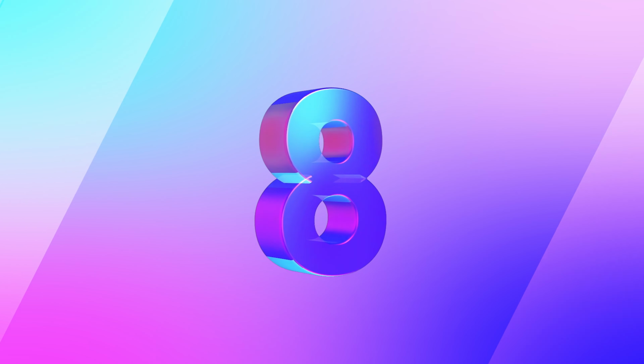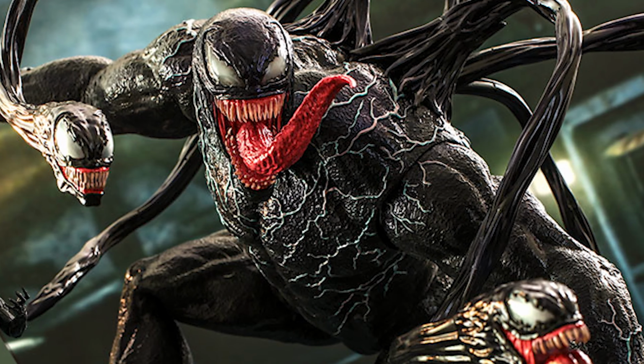Okay, moving along at number 8, we have Venom. That's right, the Venom figure. I think a lot of people were sleeping on it when it first was announced, and then when it came out and people started doing the reviews, oh man, people went crazy for this guy. I know a lot of people didn't like the Venom movies and the Let There Be Carnage movie or whatever. I can understand that. I liked it because I don't know, I liked it. I did. That's just what it is. I found it entertaining. But man, the figure itself is great.